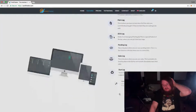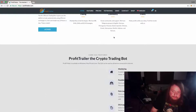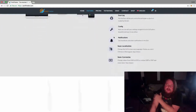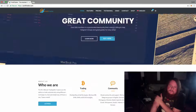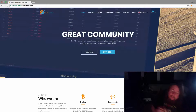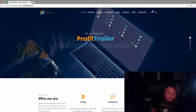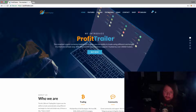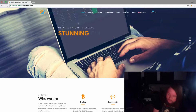Now, Profit Trailer is a cryptocurrency trading bot. It gives you a lot of different options. It's very customizable. And in my opinion, as far as bots go for trading, Profit Trailer is probably the best, if not up there with the other. Profit Trailer is the best as far as bot trading goes, in my opinion.